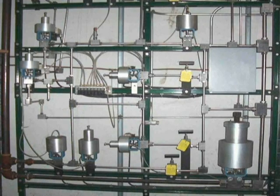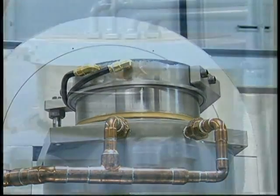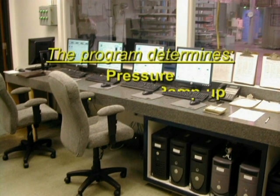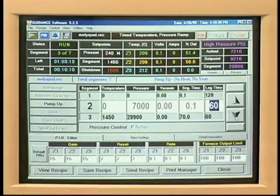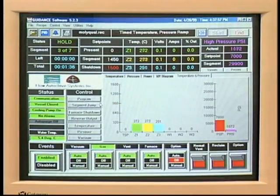A system of high-pressure feed and vent valves controls the flow of gas to and from the pressure vessel. The self-sealing vessel closure assembly is lowered into place, and from this point on, the press is typically controlled by a computer which follows a recipe programmed by the user. The program determines pressure and temperature ramp-up, the preset soak time, depressurization, and cool down. Cycle times vary from 2 hours to 8 hours or more, depending on part materials, work zone size, and other variables.